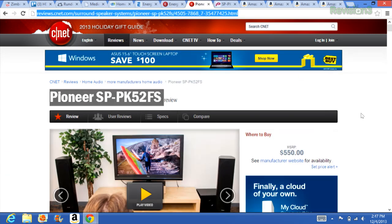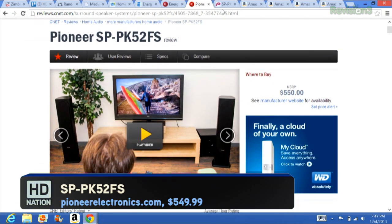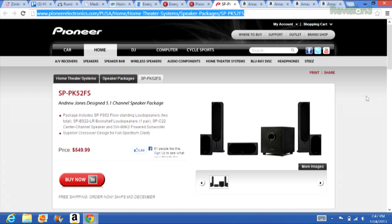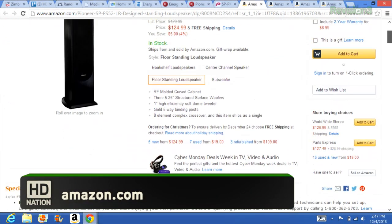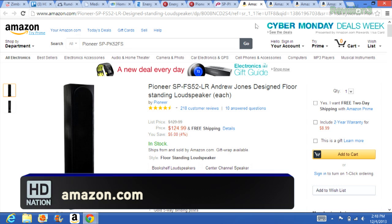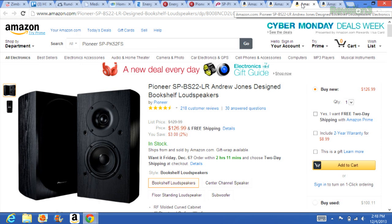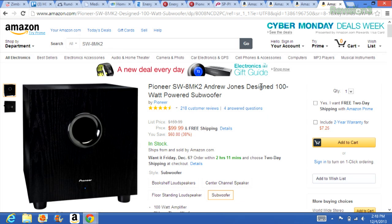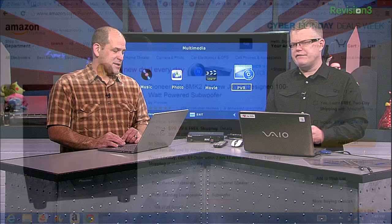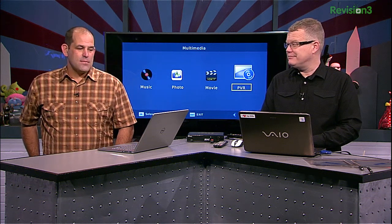CNET also likes a set of speakers from Pioneer, the SP-PK52FS. They're an Andrew Jones designed speaker system. You're going to pay like $550 for them if you buy them direct from Pioneer, but they'll basically send you everything in the list. Otherwise, as near as I can tell, you're going to have to buy them piecemeal from Amazon, which is actually probably more expensive because we're looking at like $250 plus $310, $440, $540, almost exactly the same price buying them separately from Amazon. That's good though, in case you maybe just need to fill in the missing pieces in your speaker setup. It's good to know that they're at least not going to overcharge you too much if you're buying separates like that.